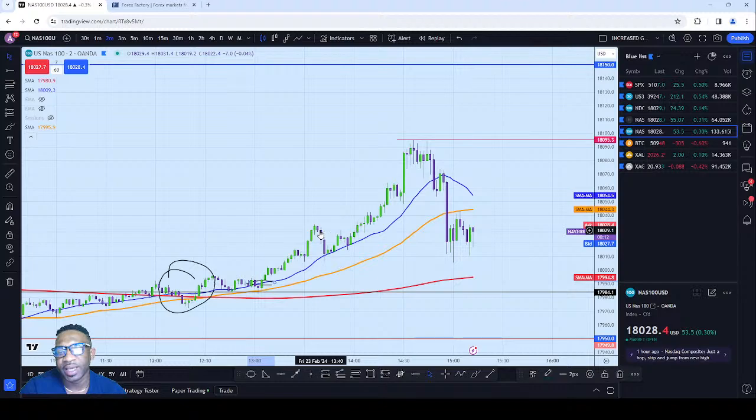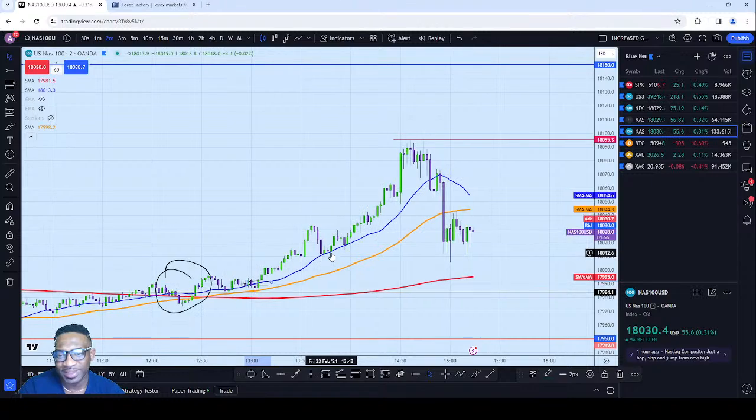So at this point here, you could have taken your profits because you came into a wide state, taking your profits from here. As it came to the blue line, that is where you take in another position. You take your position near the blue line, not wide away.